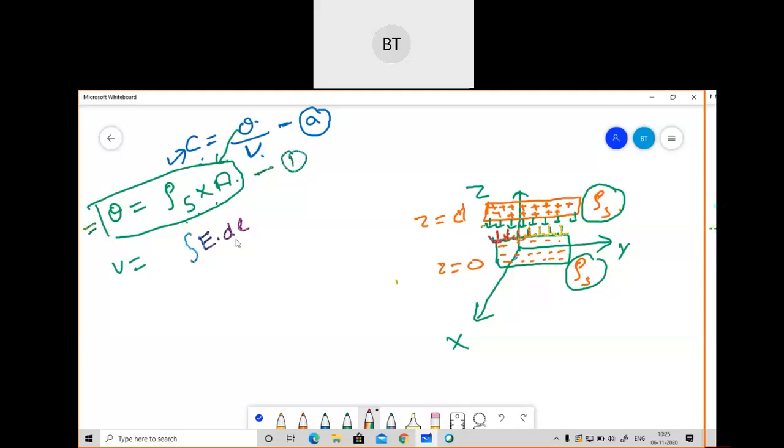The direction of the electric field will be in the minus z direction, because if I'm taking it as z, all the electric field is going away from it. So what I will write here, minus E dot dl, and in other terms I can denote it by a cap z. Let me write here. The electric field for this will be E1, the electric field for this will be E2, and the total will be E equal to E1 plus E2. So this will be the electric field for those two.